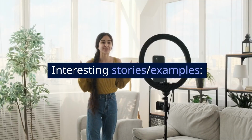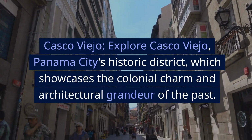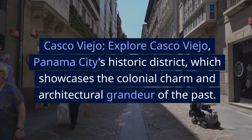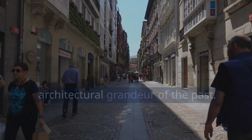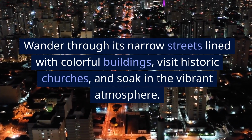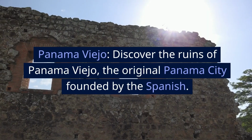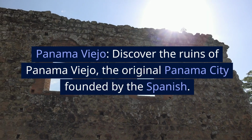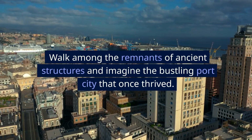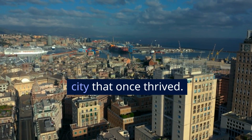Interesting stories, examples. 1. Casco Viejo. Explore Casco Viejo, Panama City's historic district, which showcases the colonial charm and architectural grandeur of the past. Wander through its narrow streets lined with colorful buildings, visit historic churches, and soak in the vibrant atmosphere. 2. Panama Viejo. Discover the ruins of Panama Viejo, the original Panama City founded by the Spanish. Walk among the remnants of ancient structures and imagine the bustling port city that once thrived.